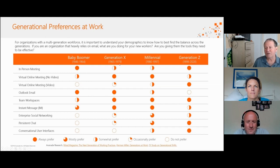Go to the next generation, which is 65 to 79. They're more half interested in in-person meetings. They really want online meetings. Outlook is still important. Teams, working in teams is very important, and instant messaging is very important. And here we're starting to see the takeoff into social networking and persistent chat.